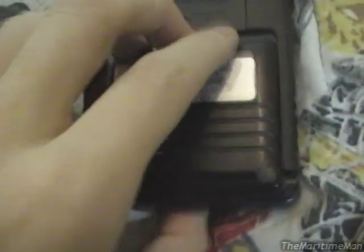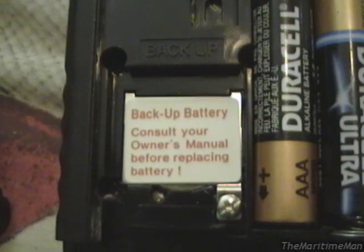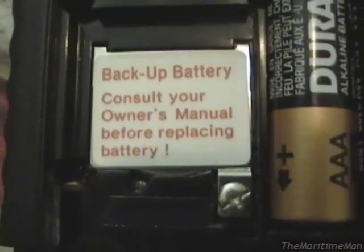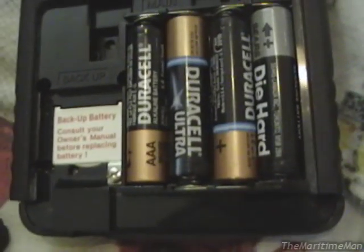If we take the battery cover off, you get your 4 AAA batteries, which is labeled main, and then the backup battery, which is labeled backup. And you just take out that screw and there's a CR2032 battery.